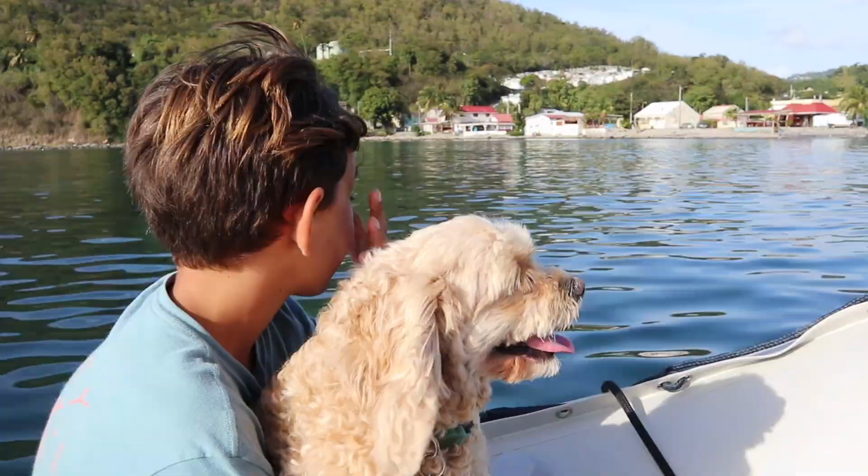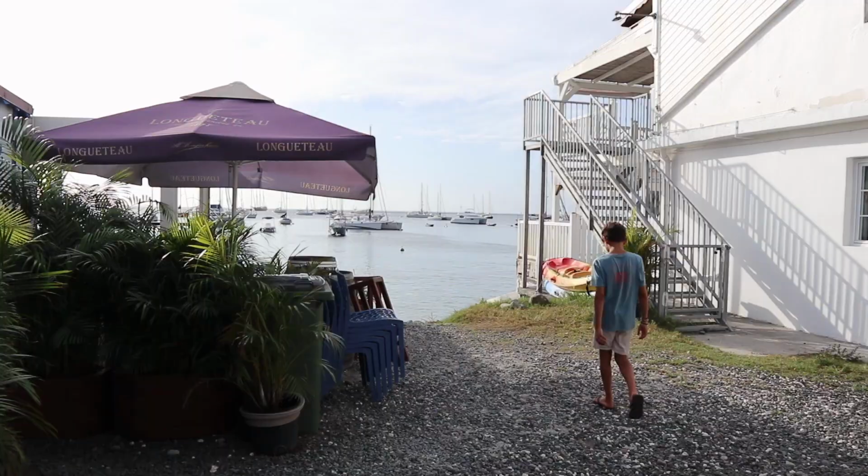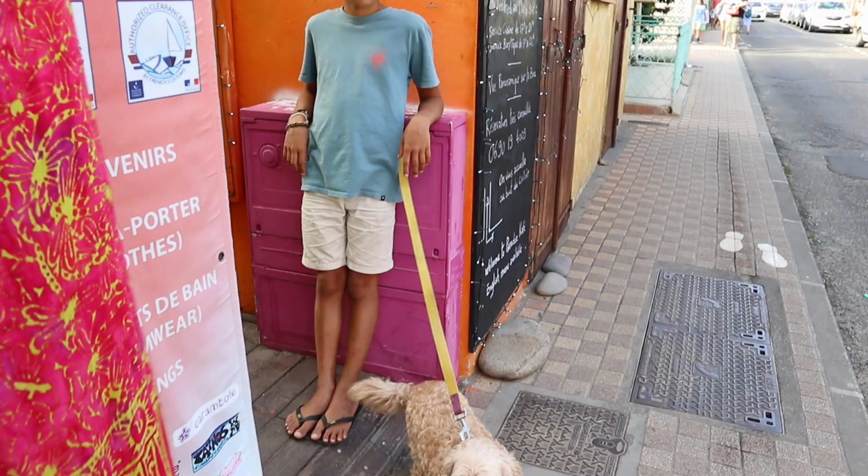We're going into a place called Deshaies to check out Guadeloupe and take Coco on a walk. In this cute little shop full of souvenirs and cool things is also a computer where you can check in and out of Guadeloupe. So we're going to check out, seeing as we're going to Antigua tomorrow.